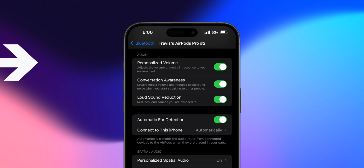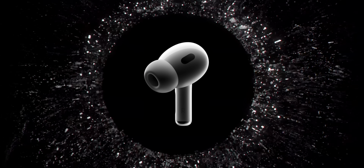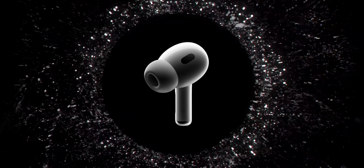Personalized volume adjusts the volume of media in response to your environment. Conversation awareness in particular is something that I didn't expect to be this great. Now, if you haven't seen this feature, conversation awareness seamlessly lowers the media volume and enhances the voice of the people in front of you.